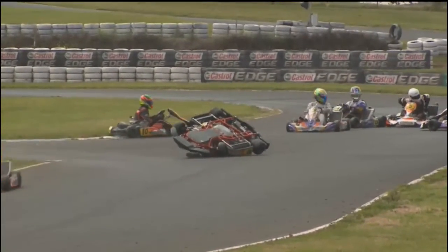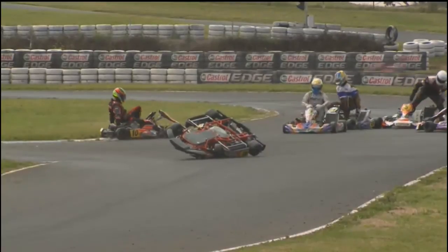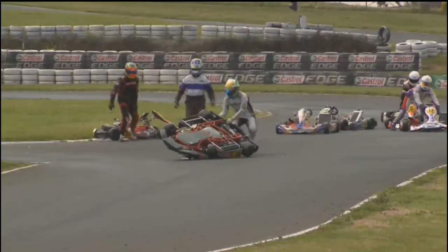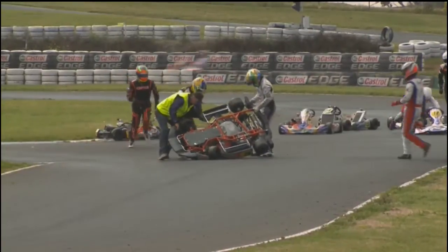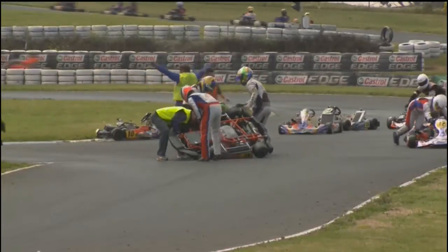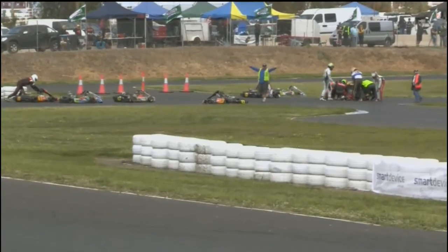and in the back of the field, we've got a big rollover of Ricky Capo, it looks like. He's gone up and over, exiting the Castrol Edge turn, and his fellow competitors race to his aid to drag the gearbox kart off him. A very heavy kart there for Capo. He's only a little fella, and we hope that he's okay.